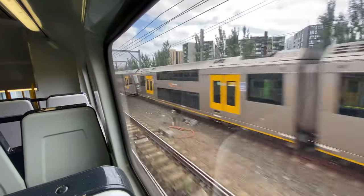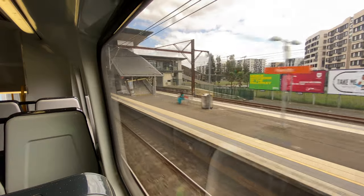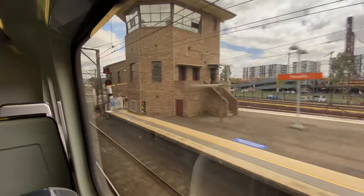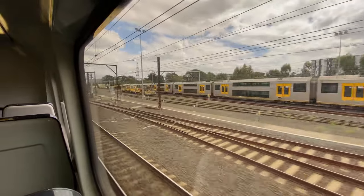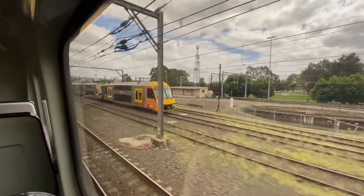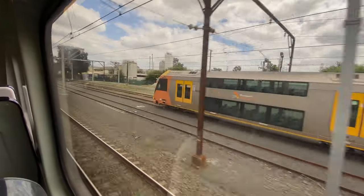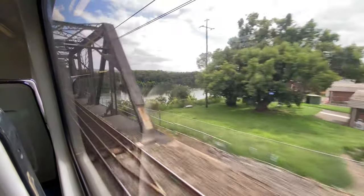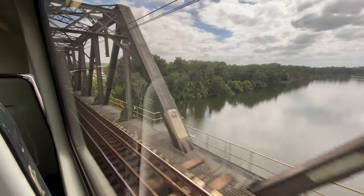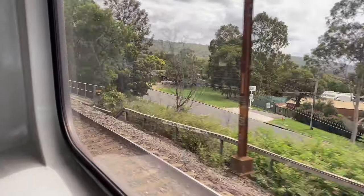We're now coming through Penrith, which is where most suburban trains on the Western line terminate. Now about to cross the Nepean River, and this also marks the end of the Greater Sydney area. We now start our ascent into the Blue Mountains, and it gets much more scenic from here.